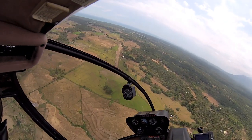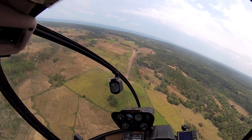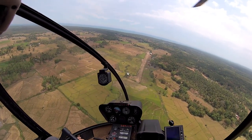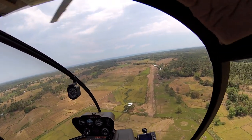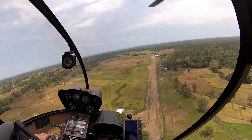Yeah, don't ever get complacent about the particular level-off altitude. It's totally dependent. Like, if we were at a higher descent rate, at a slower airspeed, man, we better start leveling off soon, right? Yeah.